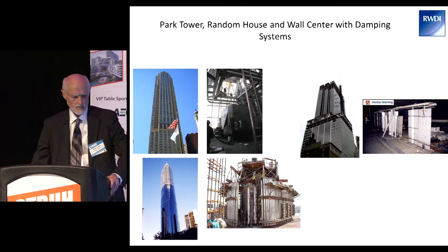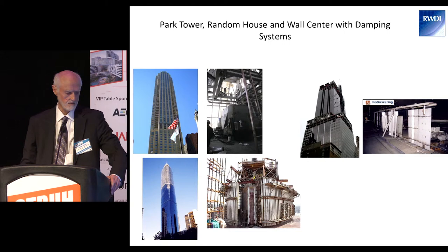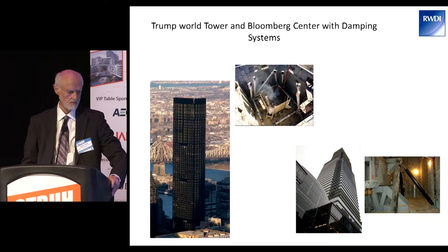So having started to get into the field of dampers, RWDI has been involved with a number of projects. These show some: the Park Tower here in Chicago, the Random House building in New York, and the Wall Center in Vancouver. Examples of buildings where we've designed and installed the dampers. They all seem to be working pretty well. The one in Vancouver involved a liquid damper, a water damper, and so that was interesting, but it appears to be working fairly well. And here's some others: the Trump World Tower near the UN Plaza in New York, and the Bloomberg Center.